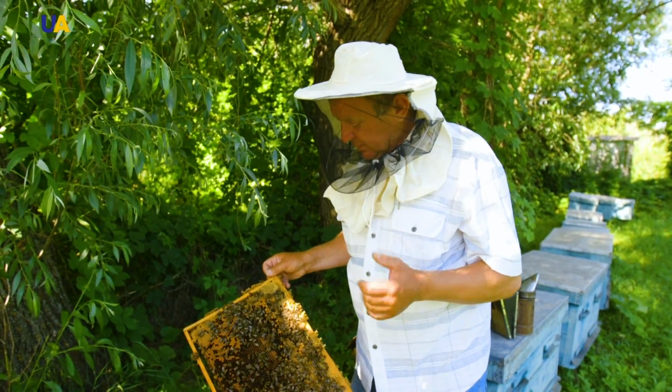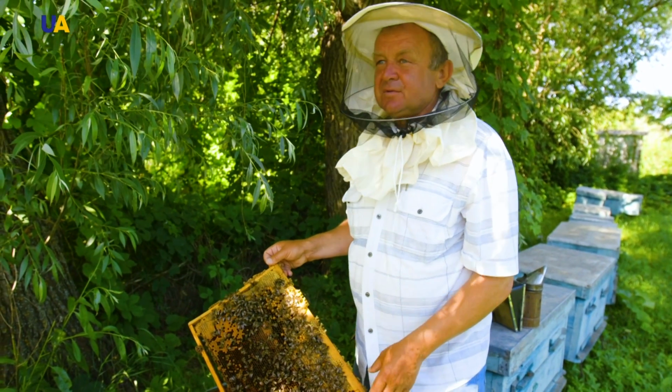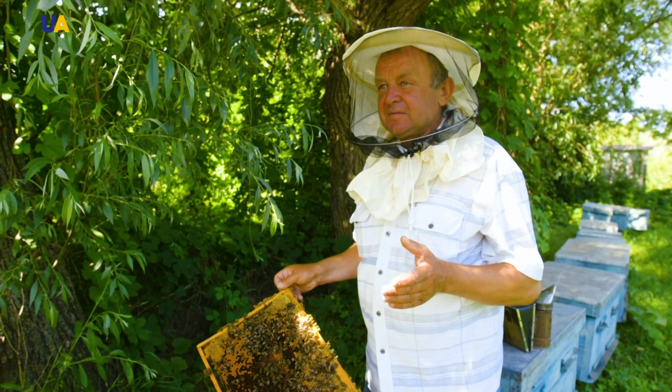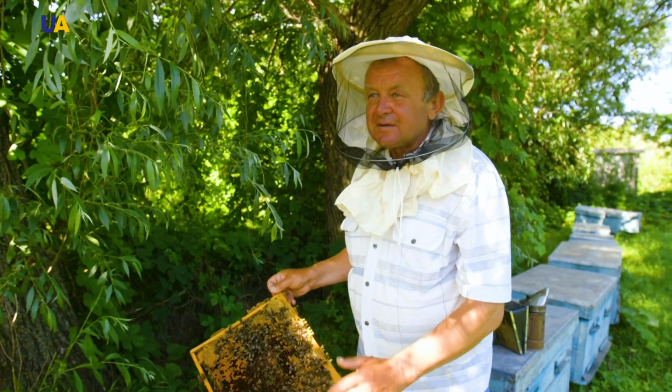While the mating season lasts, bees treat drones with respect. They feed them. But as soon as the season ends by August and the males are no longer needed, they get pushed to the outer frames. They become exhausted and are driven out of the hive.